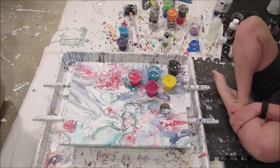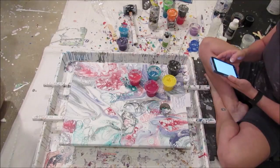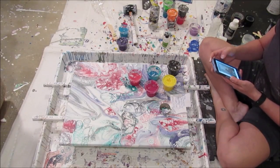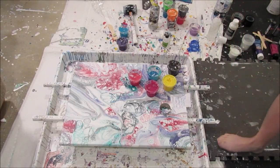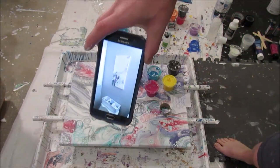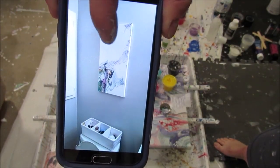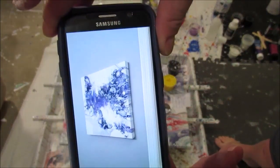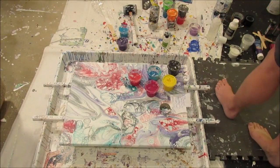I don't even know if you'll be able to see this. I'll show you on my phone. This is the bathroom. I hung up one of my paintings that I just love. And that one right there is one I wanted to get rid of.